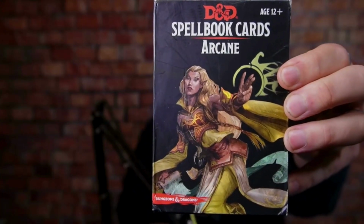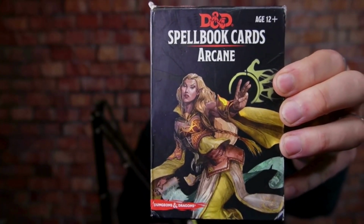Now, I have a set of these for the Arcane. So basically, this set is for wizards and sorcerers, but there are sets of these for every D&D spellcasting class. So there's a set for druids, there's a set for bards, there's a set for clerics, rangers, paladins. There's the Arcane version, and there's even a martial powers and races spell card list. But let me show you what these are basically.